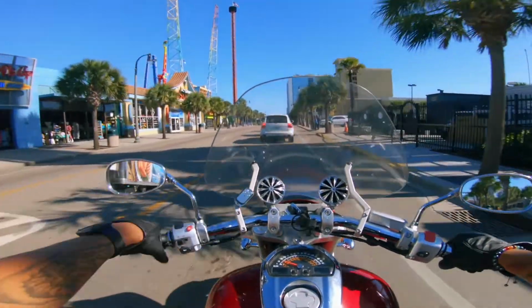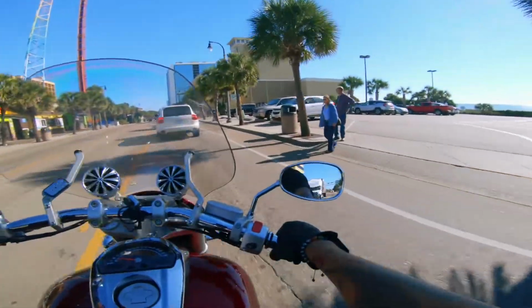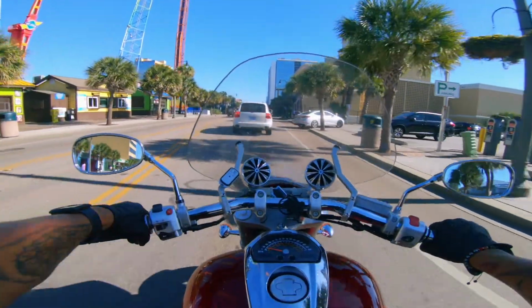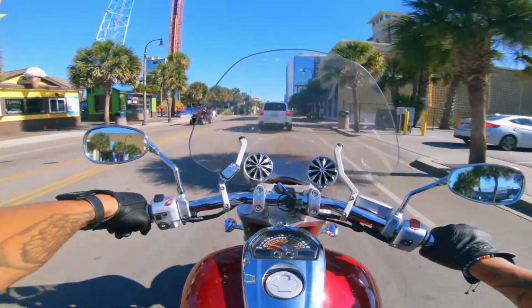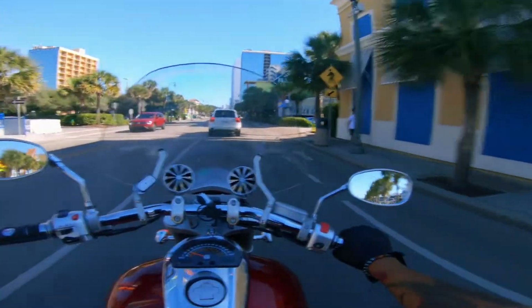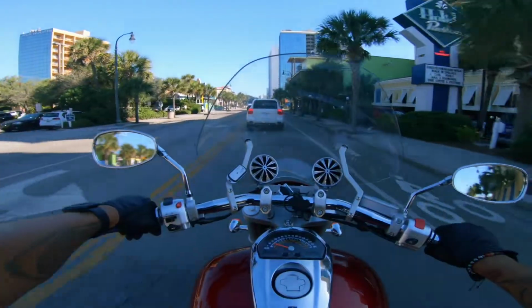It's your boy Infinite Ryda here in Myrtle Beach, South Carolina, cruising down the strip. Came down here to visit my dad, and the wife and kids are getting dressed right now. So I said, hey, let me go take the boulevard out, ride it down to the beach real quick, that way I can give y'all my impressions on this M109 I'm sitting on.